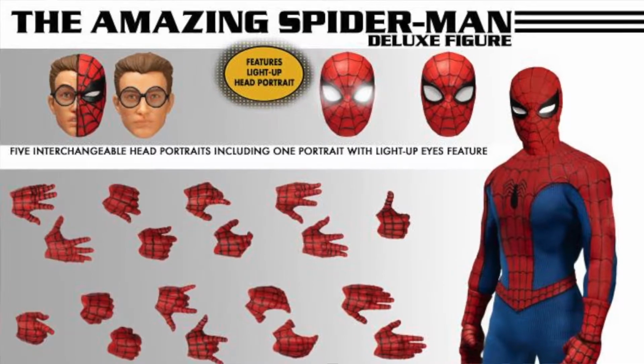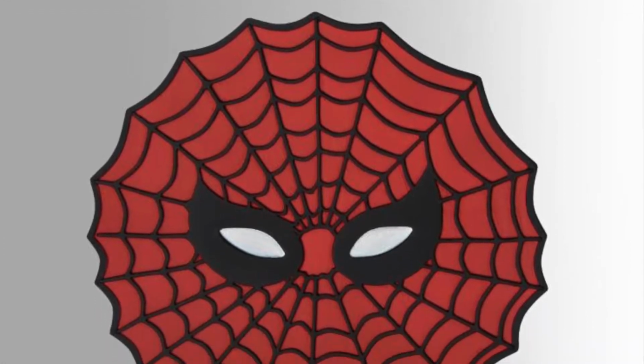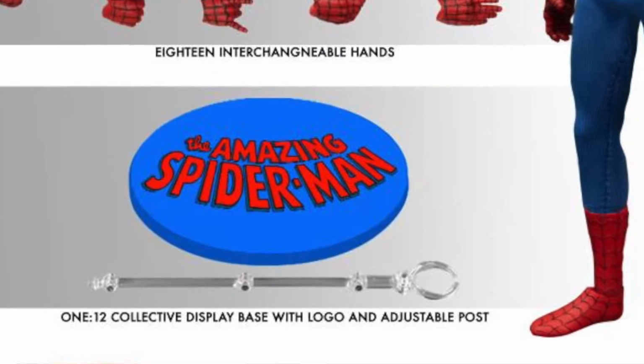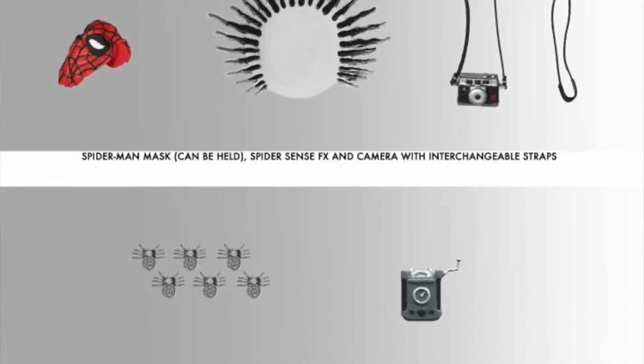But the guy's got like 20 hands. He's got 5 heads or something. He's got a web backpack. He's got a Spidey symbol display stand that's like the old cartoon. He's got just a regular display stand with a big Spider-Man look deal. I mean, the guy is loaded with all kinds of accessories. But even then, I was not sold on this guy being all that photogenic. So now, if I wasn't sold on Spidey as a potential photogenic figure, what actually sold me on him?